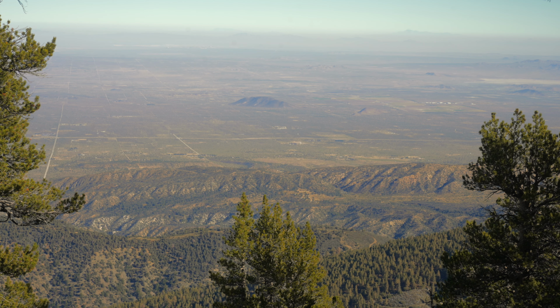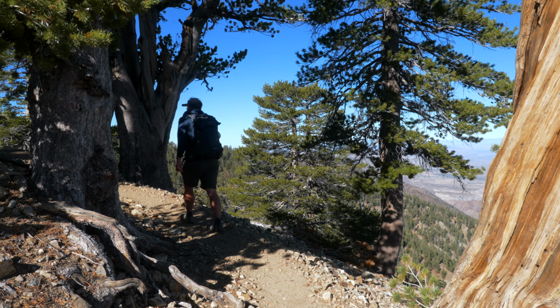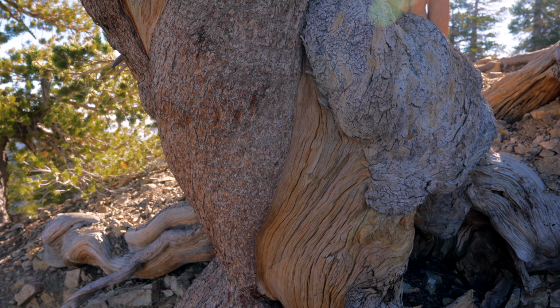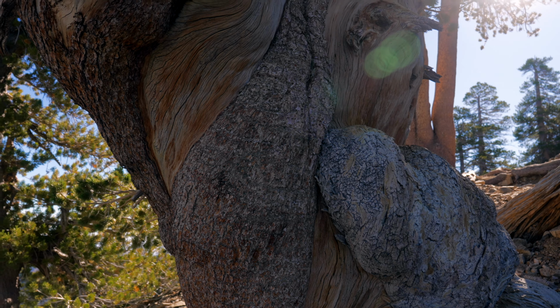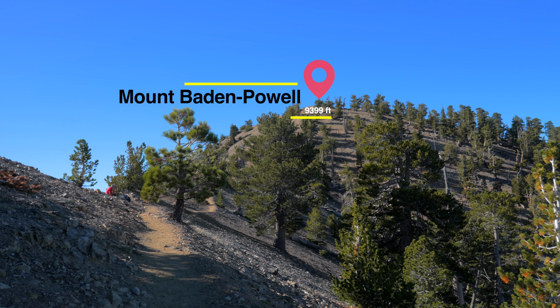All those little buttes in the middle of the flat, really nice. And you're also going to start to see a lot of these limber pines, and these are hundreds of years old trees that only grow in environments like this in the West. But after about 3.7 miles, these switchbacks are over, and we're out on the ridge, and you can see Mount Baden-Powell right in front of us.